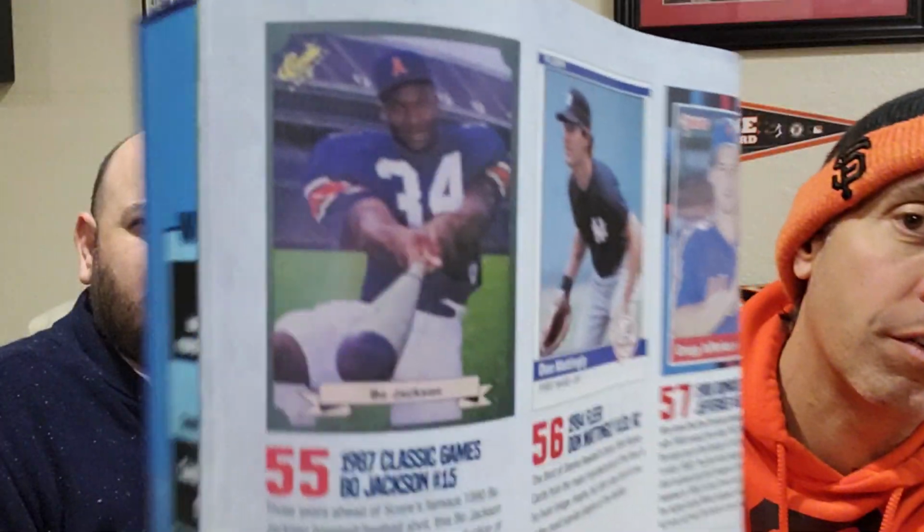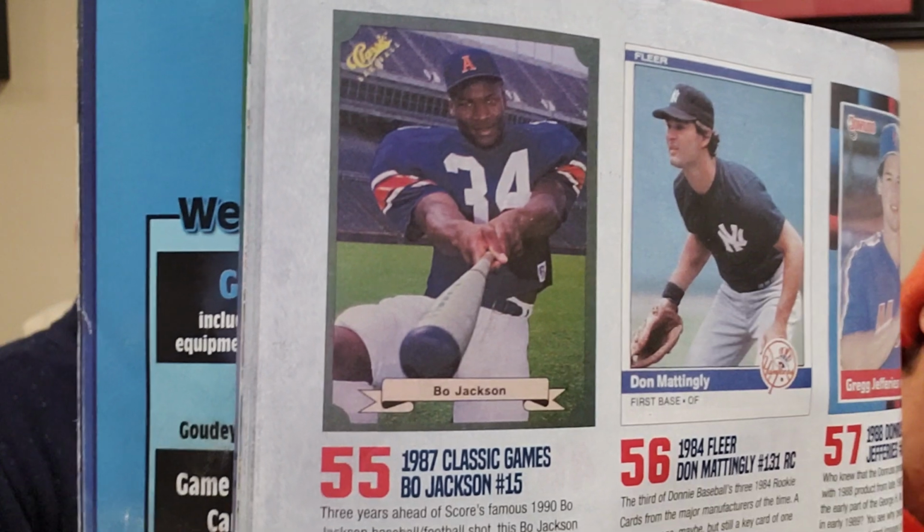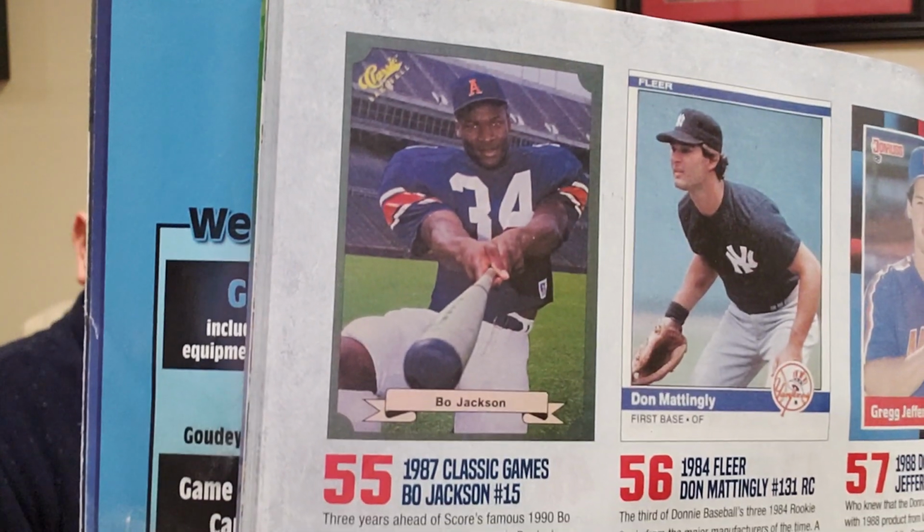Yeah. Maybe one of the best images from the 80s, the Bo Jackson that features him in his college uniform. Just a great card, man, that classic Bo Jackson, I think it's '86? '87 Classic. What would it say about that?